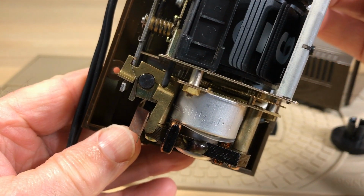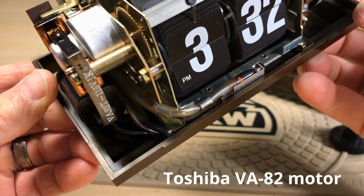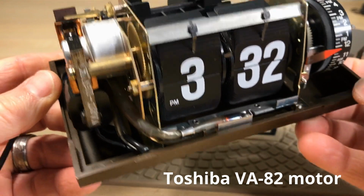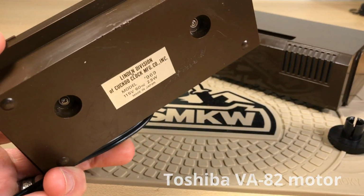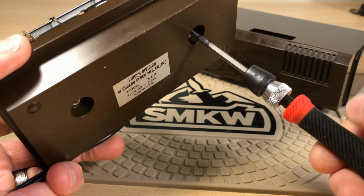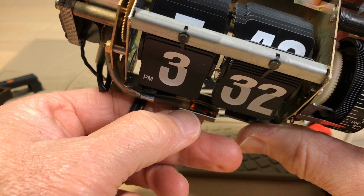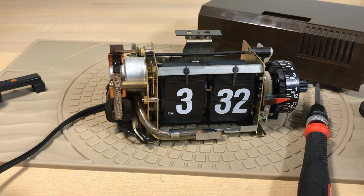And you see right away here, we've got a Toshiba VA82 motor. That's a self-enclosed motor. It has the ends sticking into a coil there to get that thing spinning. A lot of times those motors are a little noisy. In this case, however, mine is silent. Now we do have a blackened bulb that indicates this clock was run. It was a well-used clock.